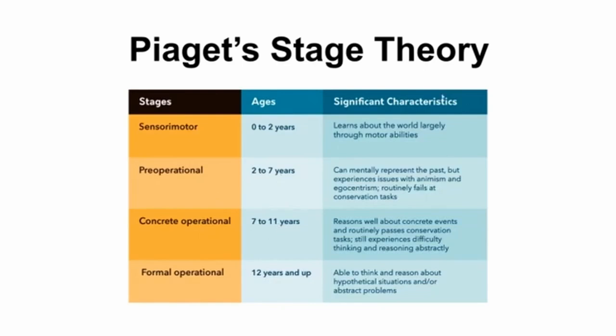For our identifiers for each of these stages, in the sensory motor stage, we're using our sensory abilities and our motor abilities to interact with our environment. So what are you seeing, feeling, hearing, and how does that relate to your physical interactions with that environment? We'll see things like children throwing everything off the edge of their high chair just to see what happens. That falls under this category.